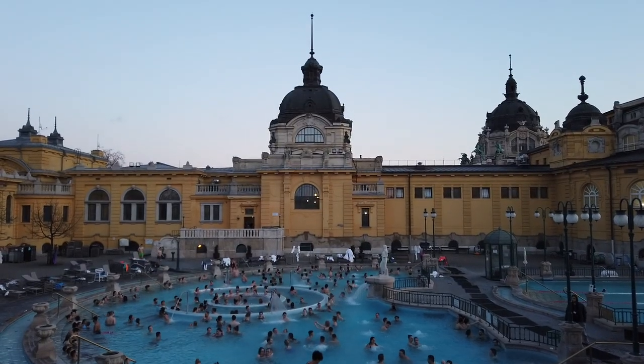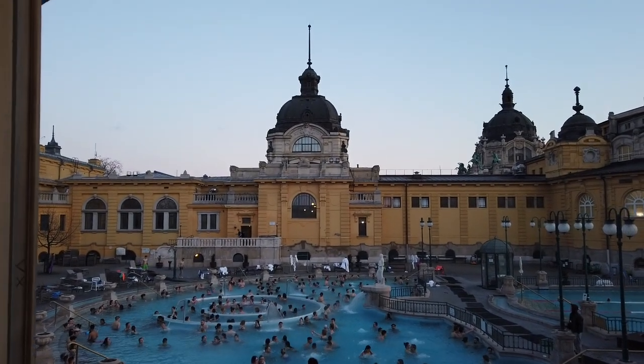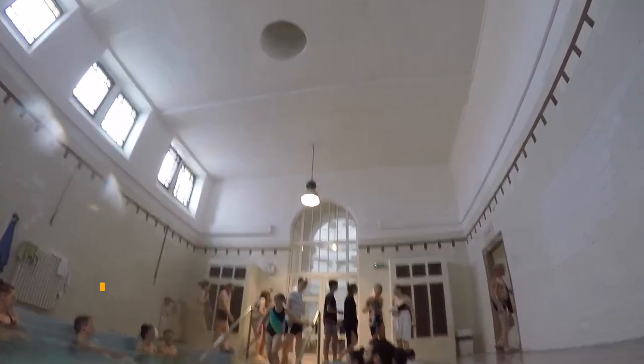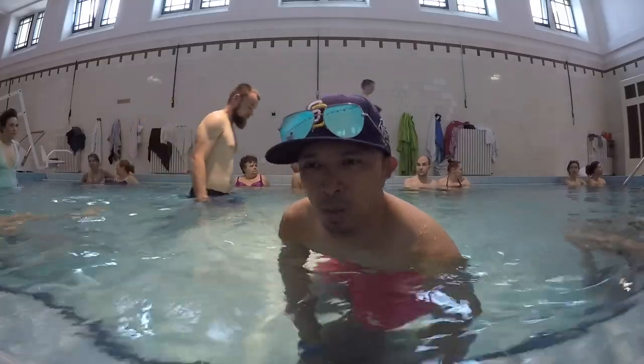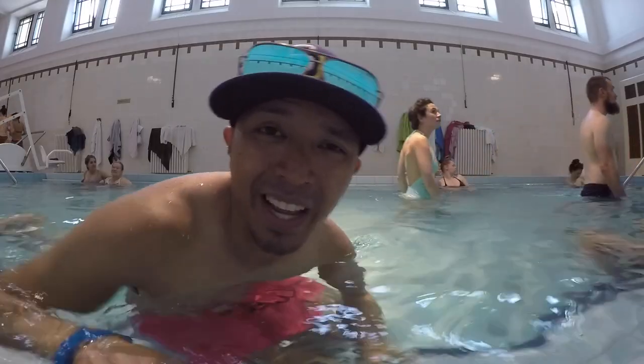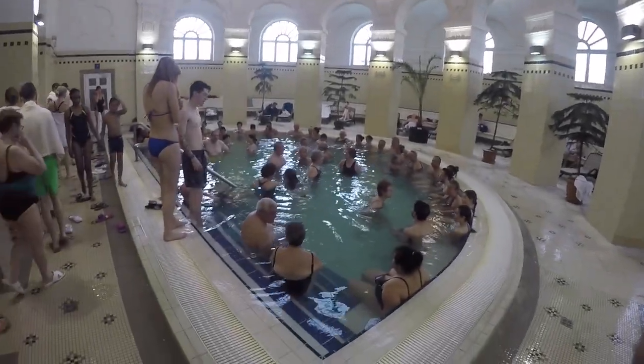Although you'll most likely be visiting this bath during the cold months, it has its advantages with various medicinal and therapeutic pools that can help improve your health if used the right way. We're here chilling inside the thermal pool. It's cold outside, so I'll just go inside and hang out. Being inside also has its advantages.